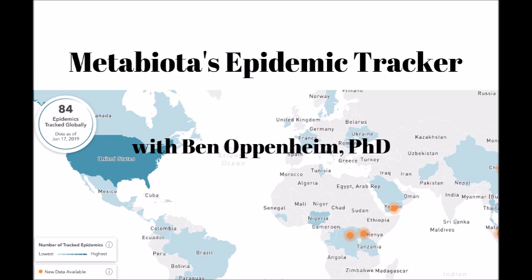So, what is the Metabiota Epidemic Tracker, and how does it work? The Epidemic Tracker is a free online tool. Anyone listening can access it at epidemictracker.com. It is a visual representation of outbreaks occurring all around the world with an easy interface to access up-to-date data on the severity of those events, on the numbers of people affected.